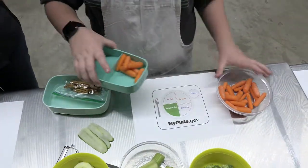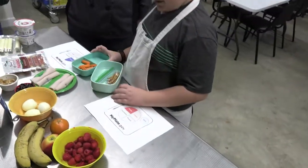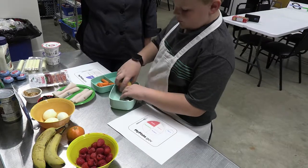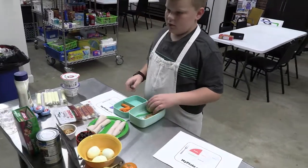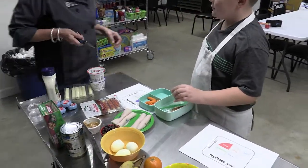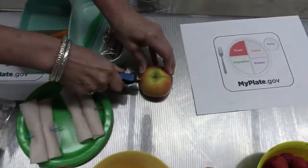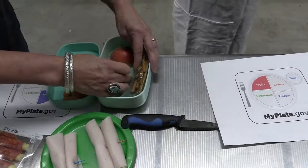Pretzels, carrots. Okay. And for my fruit group, I'm going to take an apple. Nice. All right. And you know what? I can cut that apple up for you. And if you want to keep the apple from turning brown, you know what you put on it? Lemon juice. Lemon juice? Yes. I didn't know that. Yeah, so you can just put a little lemon juice on there. See, you learn a new fact every day.